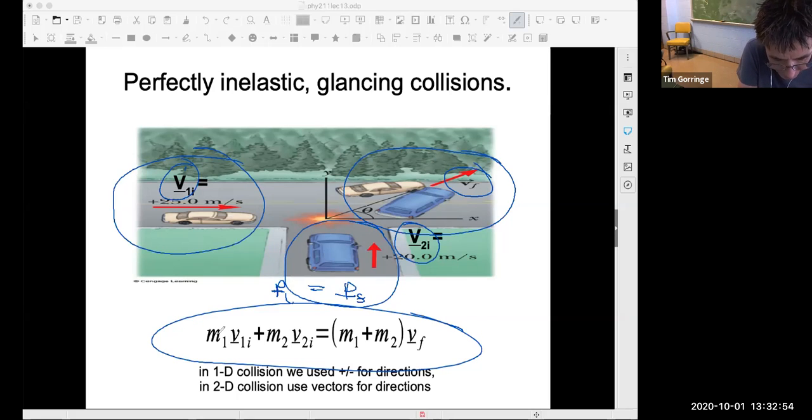And all I did was expand the initial momentum in terms of the definition of momentum and the fact that I've got two moving objects over here on the left, and the final momentum, again, in terms of the definition of momentum and the velocity of the moving wreckage. And so you get this little equation here. We met a version of this equation before for the perfectly elastic head-on collisions, but the difference is that now we've got to handle these vectors that live in this two-dimensional world of left and right and up and down on the sketch or on the slide. And so we've got to deal with vectors rather than plus or minus signs for applying momentum conservation.